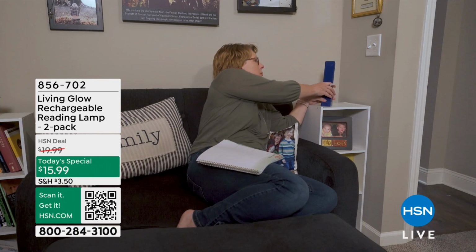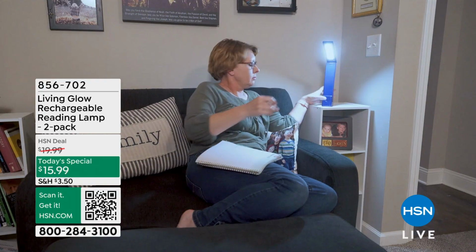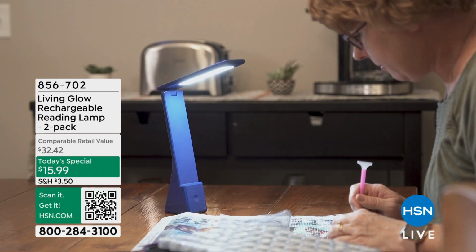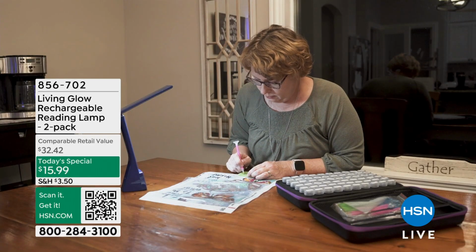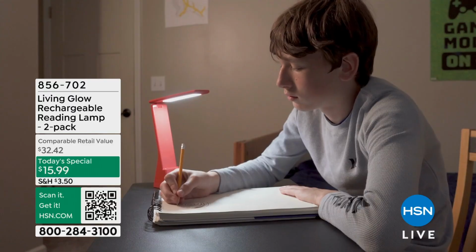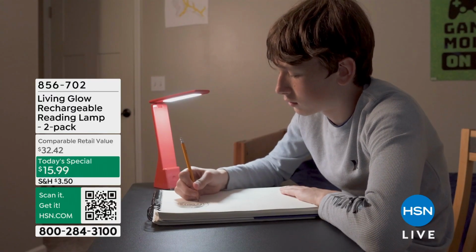You've got three settings too in light. It's a daylight colorway, so it helps you see really well. You can do high, medium, and low lighting. So maybe your partner's sleeping. Keep it on low. Read your book. It just really is going to be that giftable that anyone in your life could love.